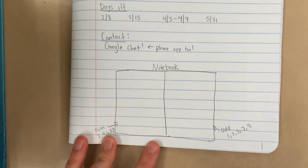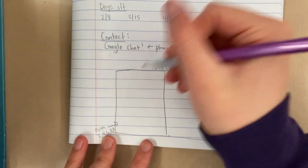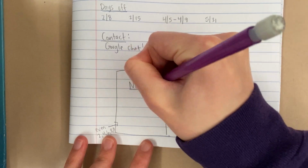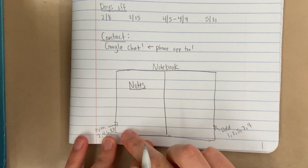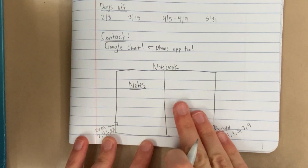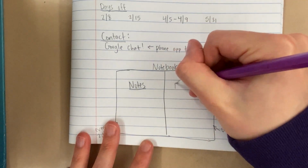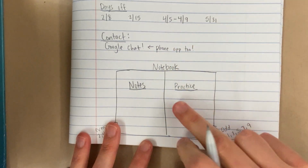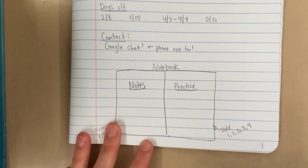Okay, and if you misnumber your pages, it's gonna screw it up. So just try to be careful. Because what we're gonna do is mostly on the even side. This is where I'm gonna give you notes, I'm gonna give you information. This is where you're getting information from me. And then you'll be able to take that information and work with it on the right side, right? So this is where you'll put practice problems, and we're gonna really work hard this semester to make sure your practice is organized too, so you can really reference it.